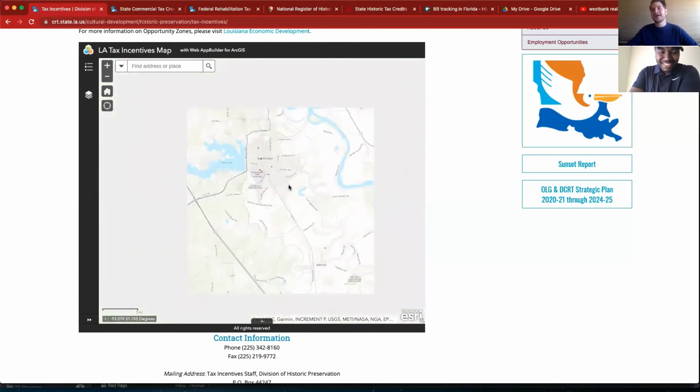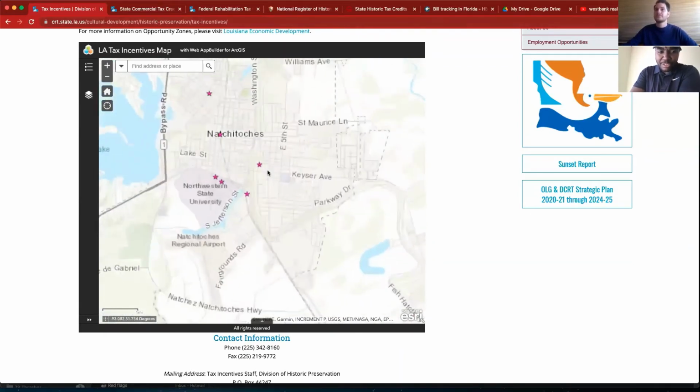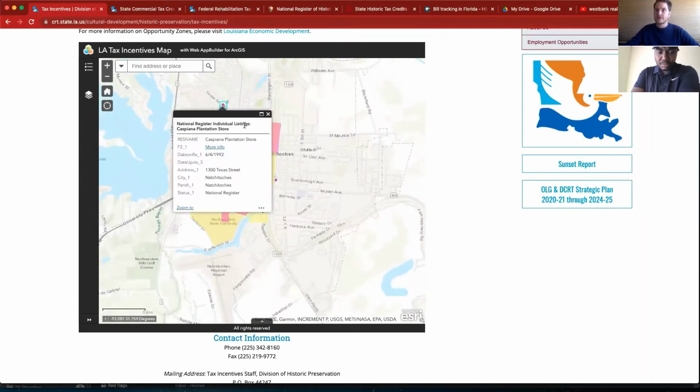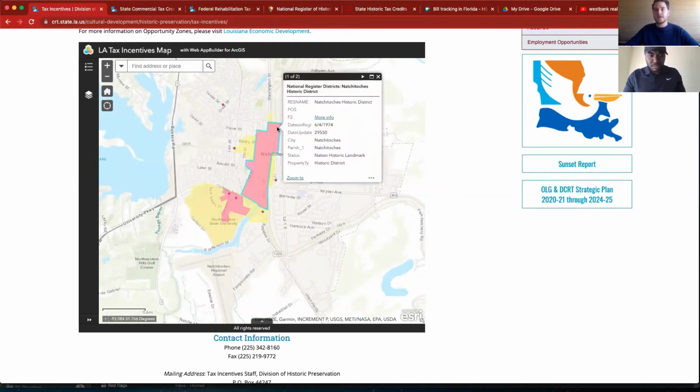So they're there. And what's the difference between the yellow and the pink? So stars are actual buildings. The stars are the individually listed buildings, right? So here's a plantation that's on the National Register. The pink is a National Register district, like the whole district. For example, the French Quarter is a district. Gretna has a National Register district. And being a contributing element to that district, or individually listed on the National Register, is what qualifies you for the federal historic credit, that 20%.